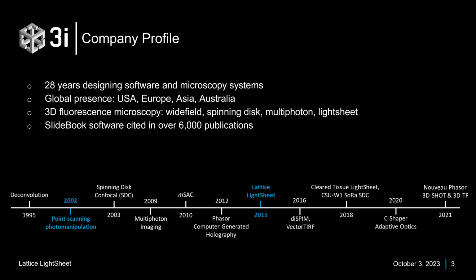We branched out pretty quickly into adding and integrating different types of hardware, starting with our photo manipulation devices over 20 years ago now. This was a little bit of manufacturing on our side and a little bit of just integrating a Zeiss microscope with a Hamamatsu camera and a Yokogawa spinning disc, things like that. The spinning disc really entered a little bit after that. As you can see through our timeline, we got the multi-photon and related stuff. The Lattice was our first light sheet, which we started working on back in 2015.